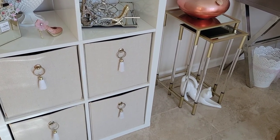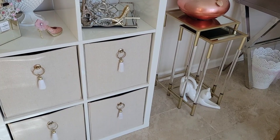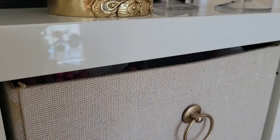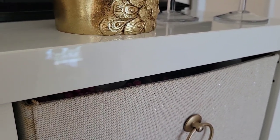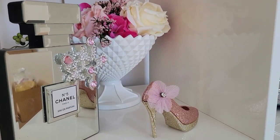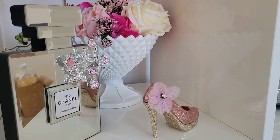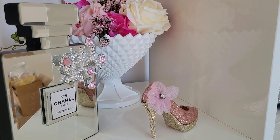IKEA to the rescue again with this beautiful unit called Kallax, which houses all of my tools and DIY supplies. It comes in gloss and matte, and I decided to go with the gloss for that extra glam. I thought it would be fun to decorate this unit on two shelves with some really French romantic designs. And this is what I came up with.